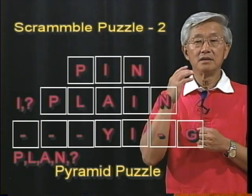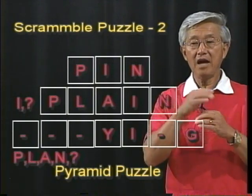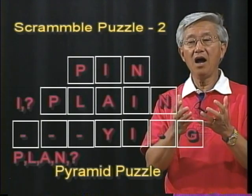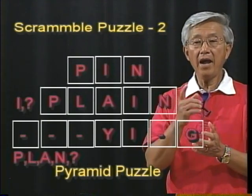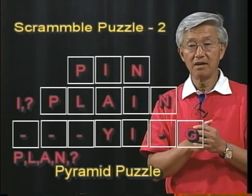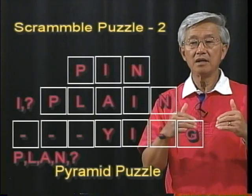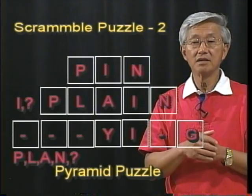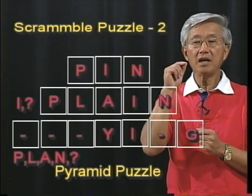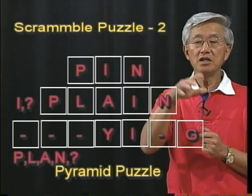All right. If the second word is plain, in the last row we saw there's a Y, there's an I, there's a G. Y and G are new letters, not on top. So the 5 letters of plain have to be in the 5 boxes. So that makes life simple. That means we have to figure out how to put P, L, A, I, N into these boxes.